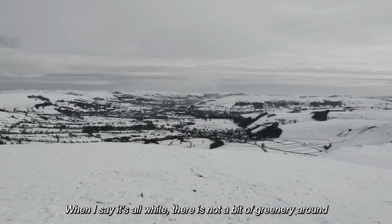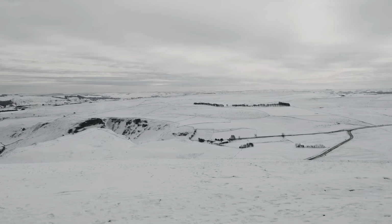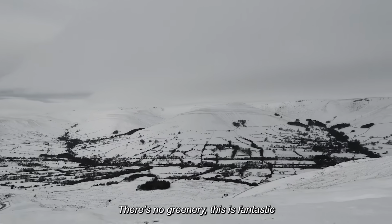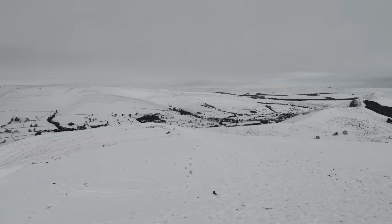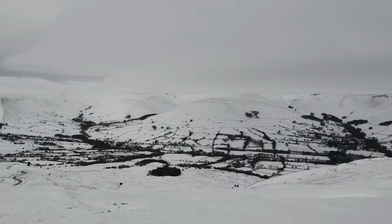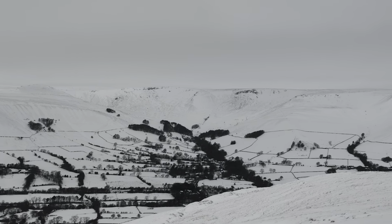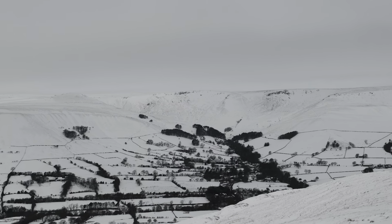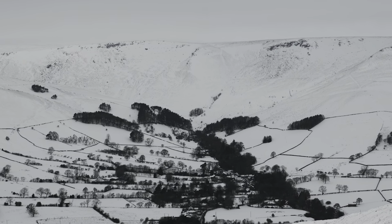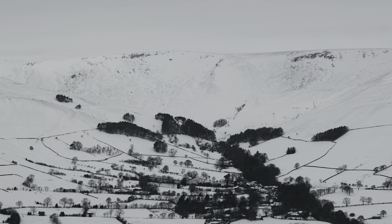But I mean, when I say it's all white, there is not a bit of greenery around. I mean it. There's no greenery. It is fantastic. Absolutely stunning. But yeah, like I said, I believe that's Kinder Scout. I believe that may be Jacob's Ladder. I think, anyway, I'm not 100% sure, but I think that is Kinder Scout.